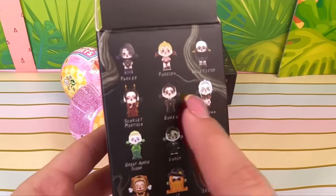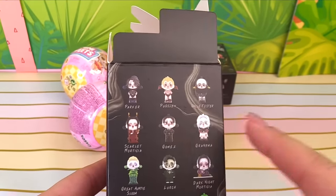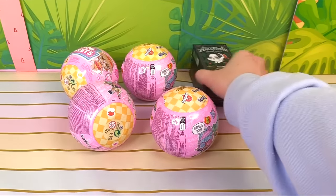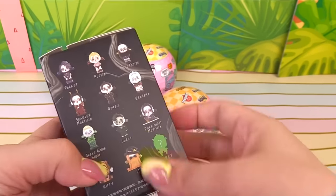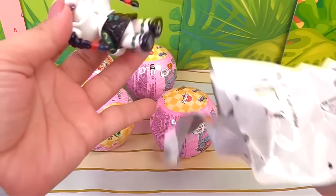So far, we've got all of these characters. I opened these other ones in another video. I think the only one that's left is the secret. And let's see who the secret is. We don't have Wednesday Addams yet. Out of all of these, we haven't gotten Wednesday. So who's our mystery figure?